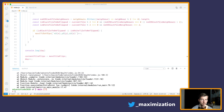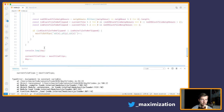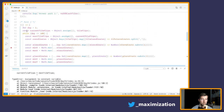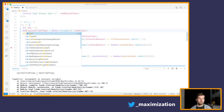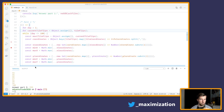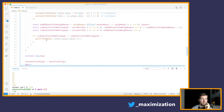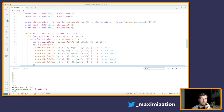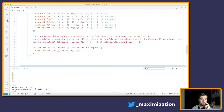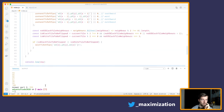Okay, let's see how fast the program runs this time, now that we got rid of that loop. First, let's fix an error, constant variable, true, this needs to be let. Ooh, much faster now. That's awesome. So that single loop took us a lot of time, which I didn't expect, because I expected the nested loops to take a lot of time. Or maybe I introduced a bug.